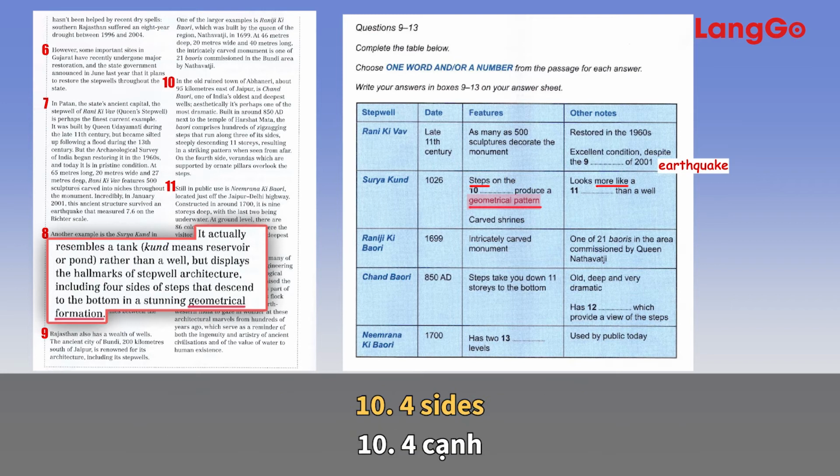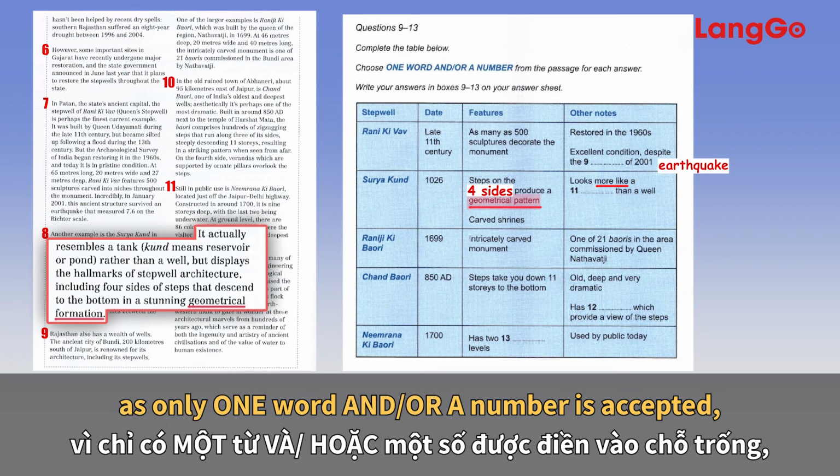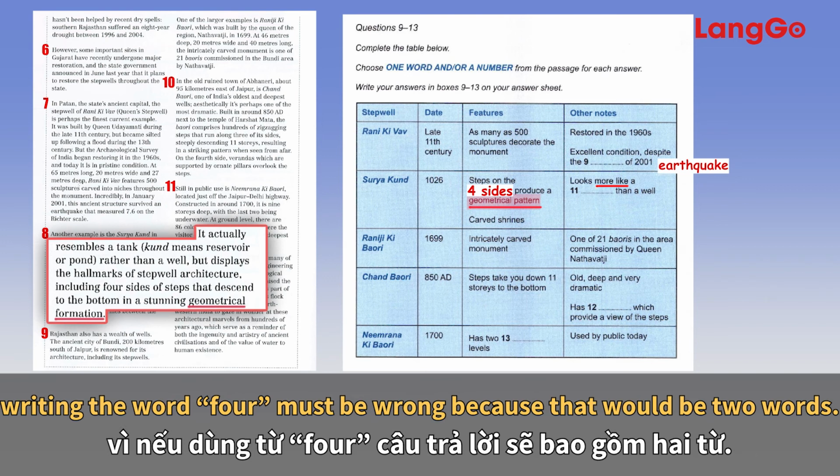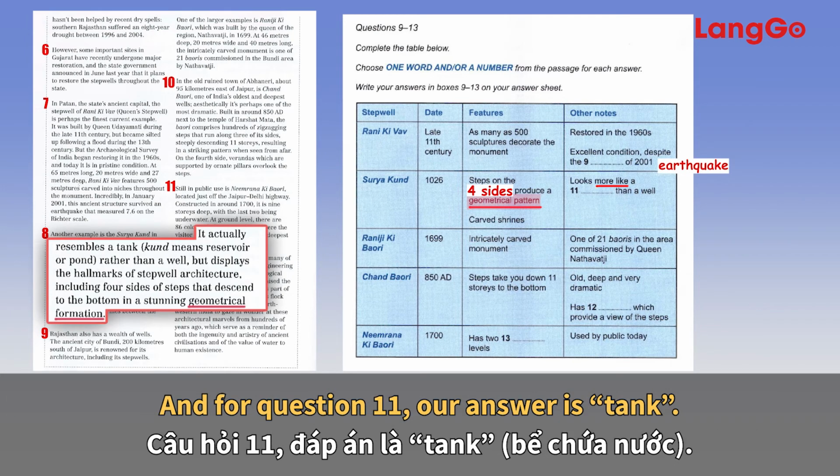into this gap. For question 10, our answer is 4 sides, but you must use the number 4 as only one word and or a number is accepted. Writing the word 4 would be wrong because that would be 2 words. Remember, when we're given and or, we have the option of both. And for question 11, our answer is tank.